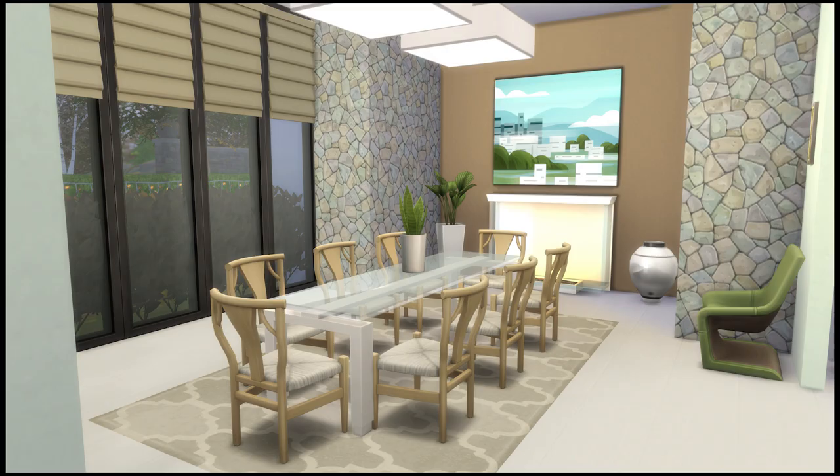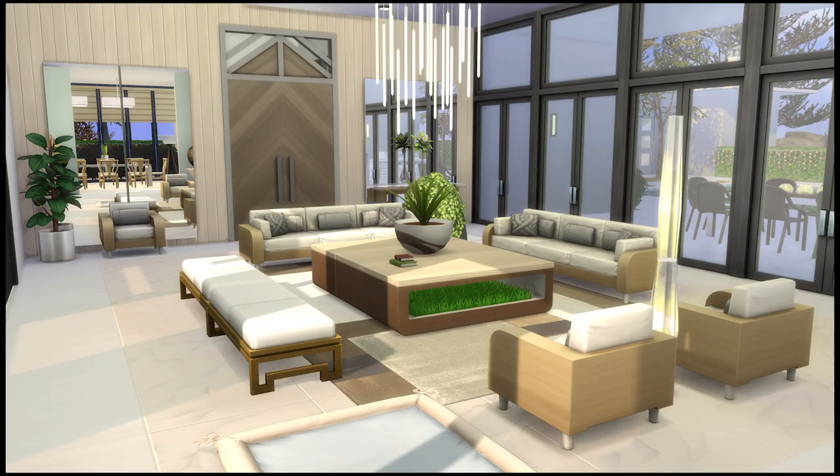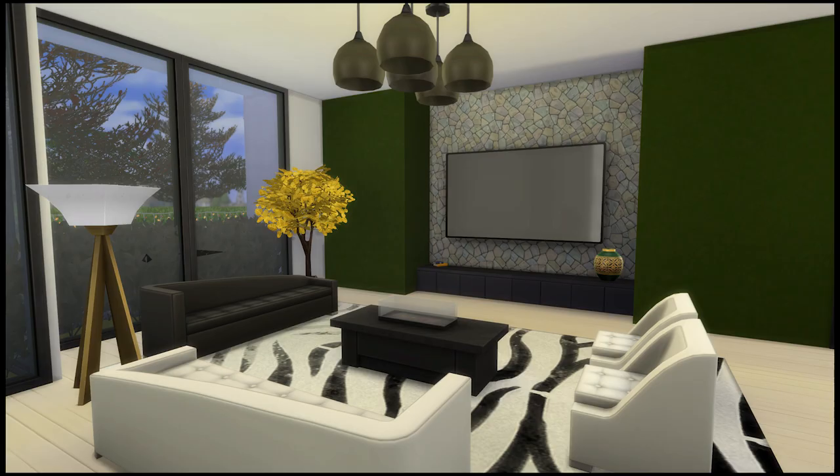And there's a dining room. I like the dining room. I think it's nice. It's calming. The kitchen is very simple, nice and modern. I'm really looking forward to getting some new counters hopefully soon. I really, really want them.